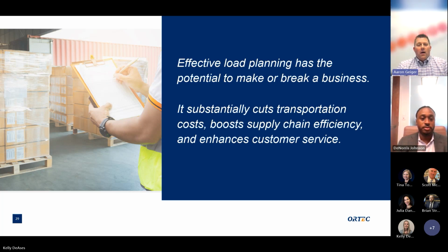So just a couple of slides to wrap up here. Effective load planning really does have the potential to make or break a business. Like I said earlier, it can change an operation from being a cost center to a profit center in some cases. We've seen it happen before. So you can substantially cut transportation costs by getting more into these trailers and eventually taking those trucks off the road, like DeNorris showed you in that graphic earlier.